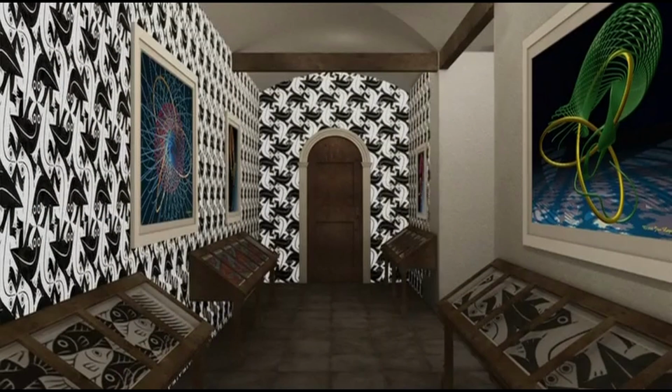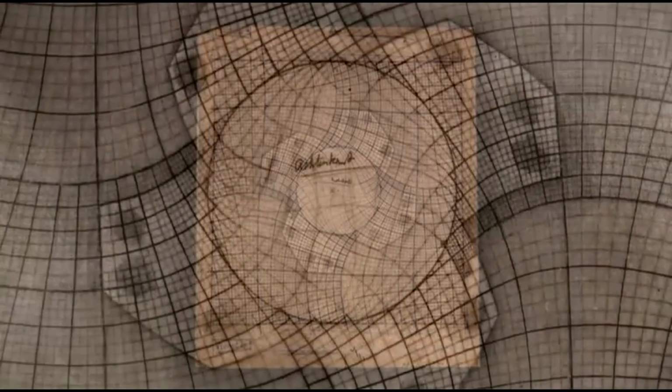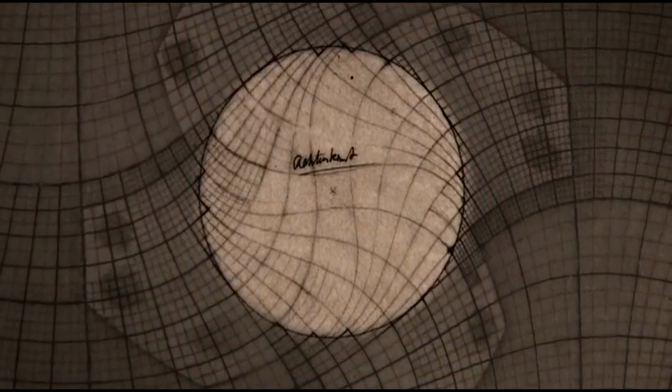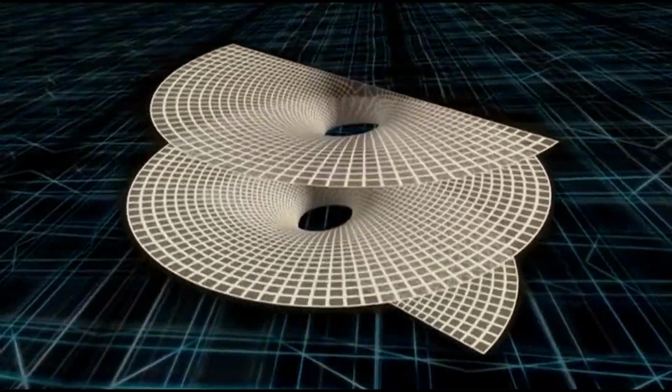Escher's work gives us this visual language for those mathematical concepts, making them something you can connect with and understand even if you aren't a math whiz. So he was bridging the gap between art and math long before mathematicians could even fully explain what he was doing. He was a true visionary, seeing and expressing things that others couldn't even imagine back then.